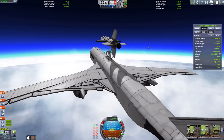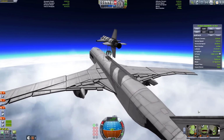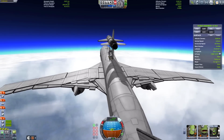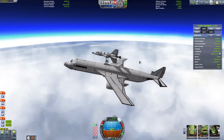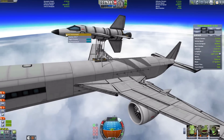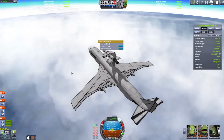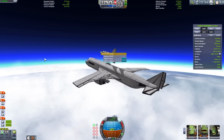Alright, we're at altitude. Are you ready, Jebediah? Bill and Bob, not sure. But Jebediah is having the time of his life. So, ready, ladies and gentlemen? First off, press zero, which I've got, so we can get actual data on temperature. In 3, 2, 1, disengage.